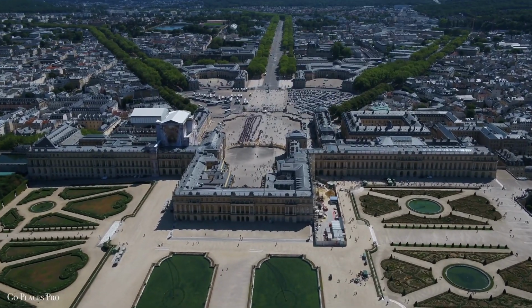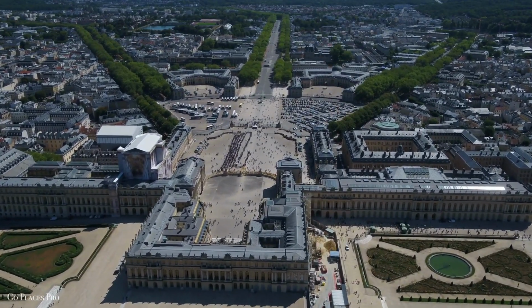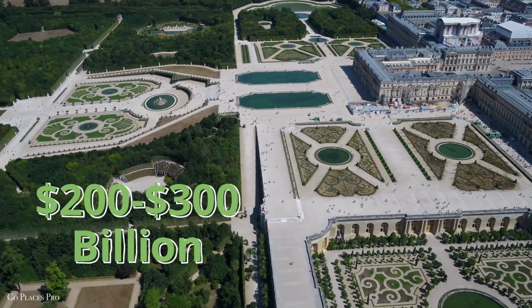Adjusted to inflation, estimates place the cost of construction between, wait for it, $200 to $300 billion.